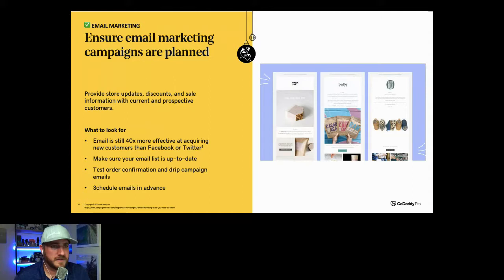It's as simple as going in and just making a purchase for an inexpensive product, or for any product, and then just refunding yourself. But make sure that those order confirmation emails are working so that your customers aren't confused, and that they're actually getting those.